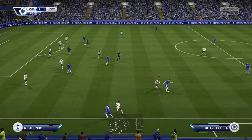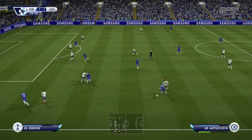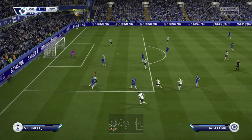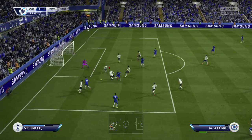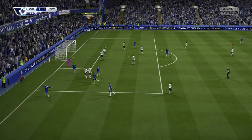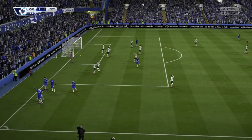But as I said, that was the equaliser, but typical Spurs, we seem to find a way to blow it every fucking time. Just before the end of the game, about 10 minutes to go, Schürrle somehow managed to score. Again, the defence is all at sea, and I have no idea how he scored from there. I'm not sure how he wasn't offside, to be fair. I think I tackled him, and that's why he wasn't offside.